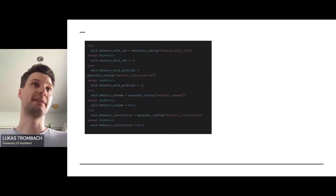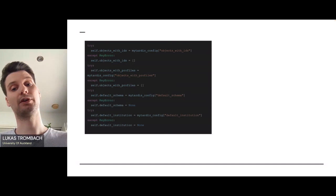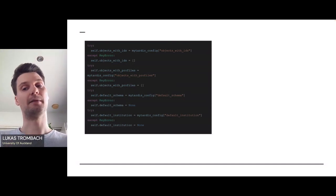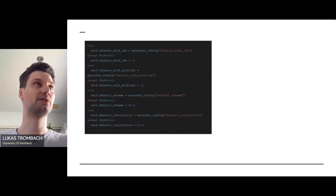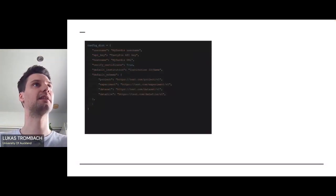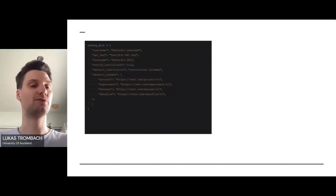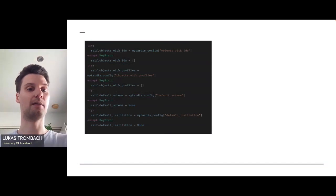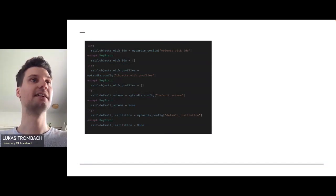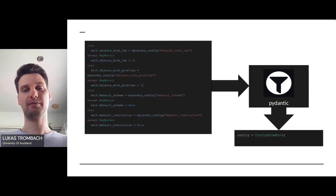Another thing is that sometimes we need to make sure that the values for some of these configuration items are aligned with a certain pattern. For example, you saw the schemas in the configuration file here, and for a very strange reason that I don't fully understand, they actually have to be URLs. So if you want to make sure that all of these values are correct, you have to verify them.